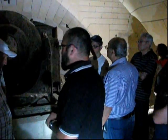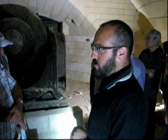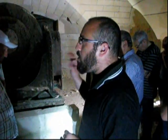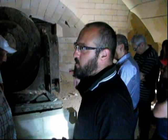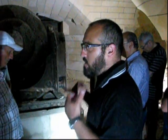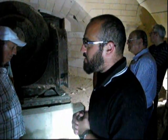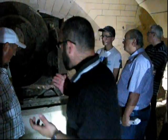The third type of shell was the shrapnel shot. This would also be hollow, but inside it would be filled with small lead balls, and it was more anti-personnel. So when it would explode, these lead balls would go out, and whoever is in their way would end up hit.